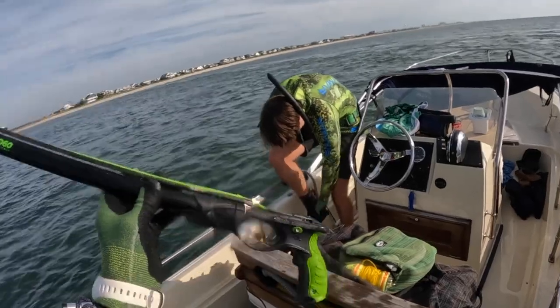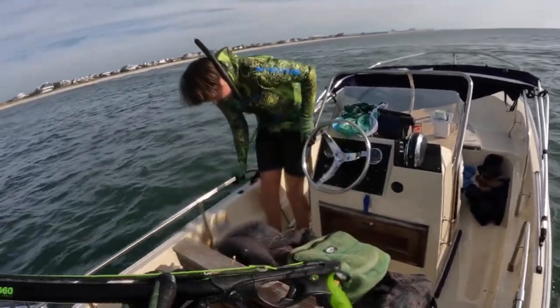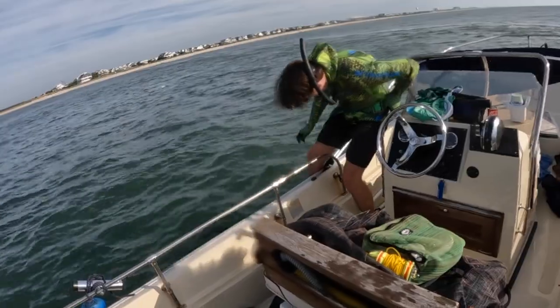We're ready with our short guns, these trusted Salvimar Wild Pros. Our $100 Jetty Specials, and we are ready. So let's see what we can do for them this morning.